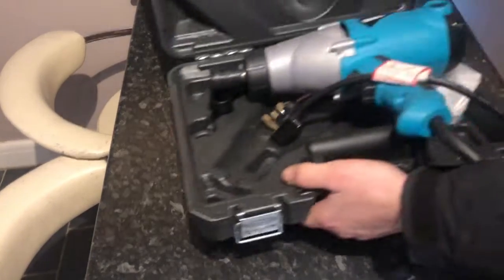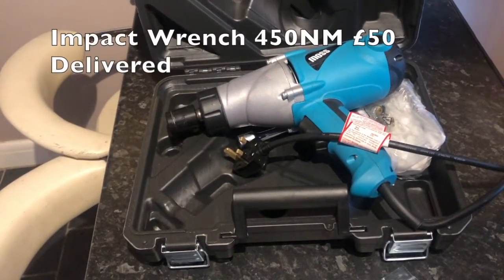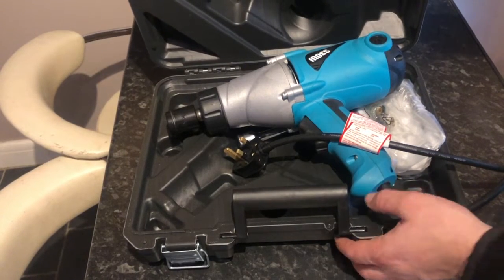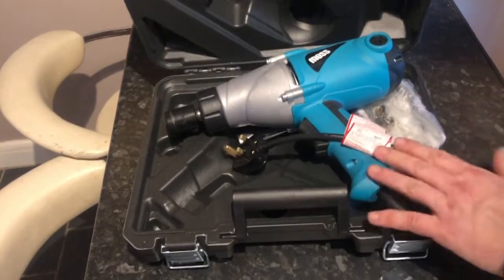Okay, then next one was obviously my impact wrench. So hopefully that should have enough oomph in it to get those nuts off the car. £50.